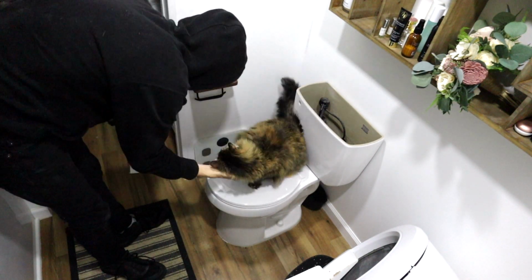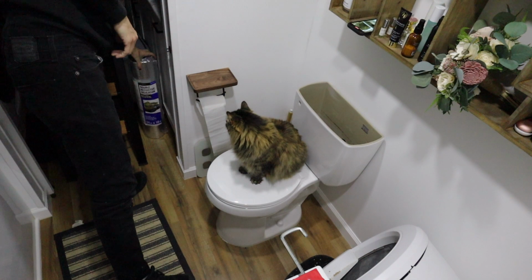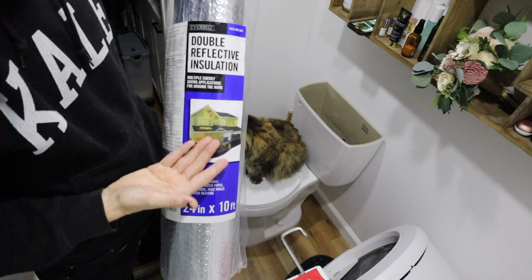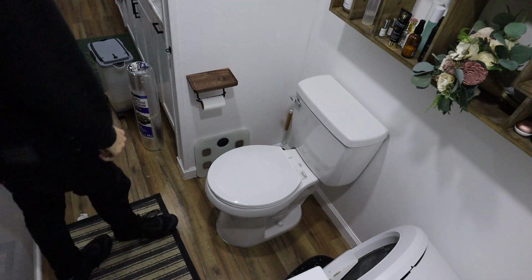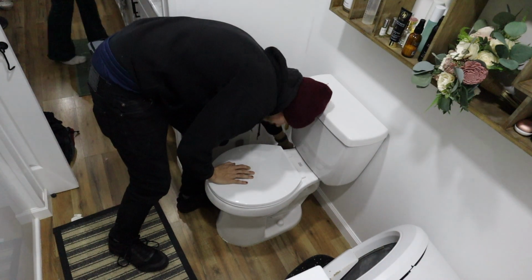What I found online were solutions that said you can insulate the tank, or you can install what is called a sweat valve that introduces warm water to the tank. We don't want to open the walls and do some plumbing right now, so I'm going with the insulation method. That involves putting some sort of styrofoam or shipping foam or bubble wrap inside the tank between the water and the tank to prevent the transfer of cold.